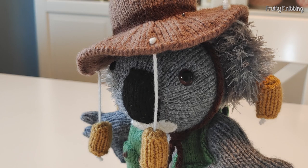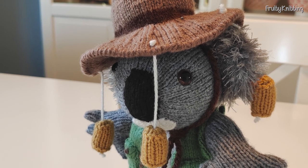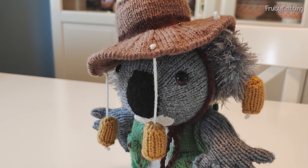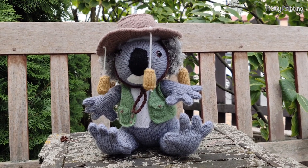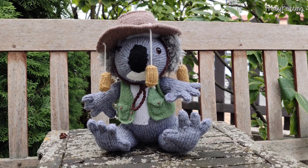Next came Kurt's Akubra hat with corks attached to keep the flies away. So the hat and the corks were very straightforward to knit. And Jill made the waistcoat in my favourite colour, which wasn't lost on me. Thank you, Jill. And if you have a close look at the waistcoat, it has adorable little pockets, and the buttons are made with embroidered French knots.